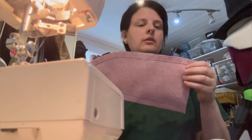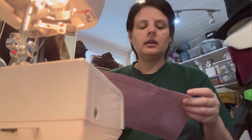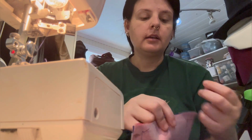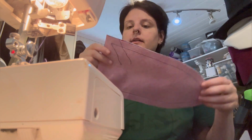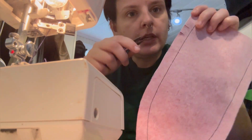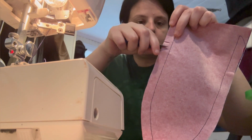I do want to show you, while I have this sewn, just a tip when you're making the ears, especially if you haven't sewn anything like this. So as you can see, I have the two sides, like I said, right side to right side. And when you go to flip this thing inside out, so you can do the top stitching and stuff like that, you want to slash your seam allowance.